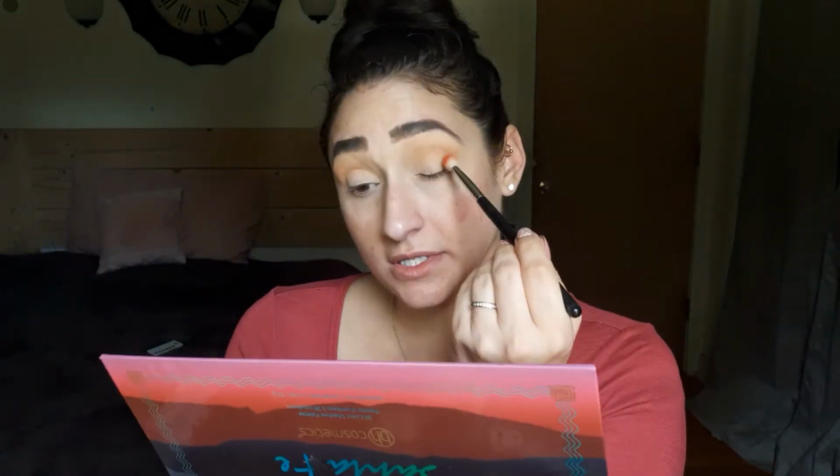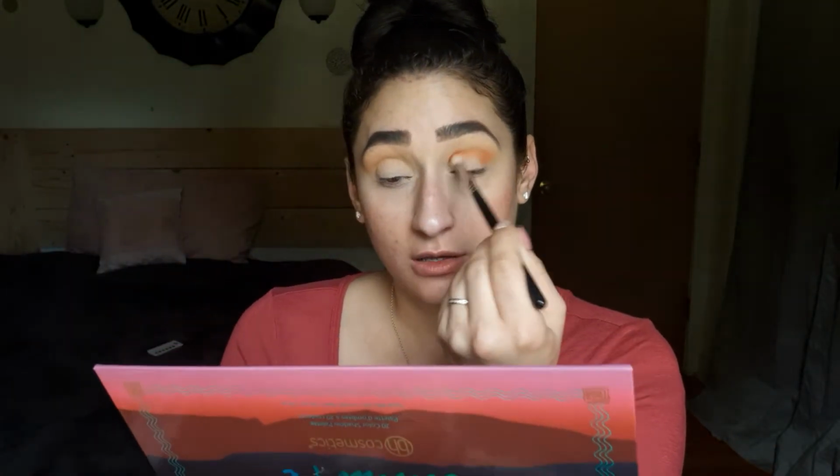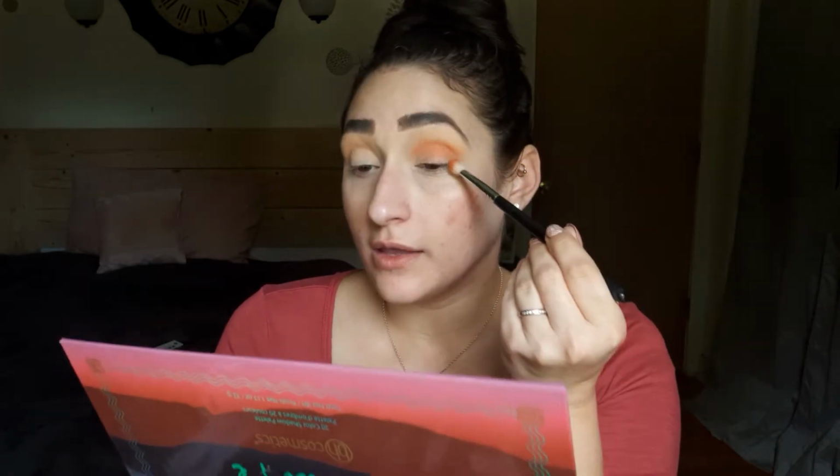Next, on the very same brush, I'm taking 505. This is a nice terracotta shade, and I'm going to sort of put this a little bit lower and almost on the whole lid entirely, and then I'm going to feather this out into a cat-like shape. I love that look, and this is going to be great for autumn.